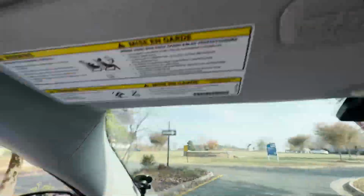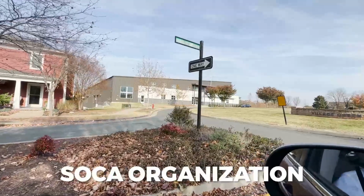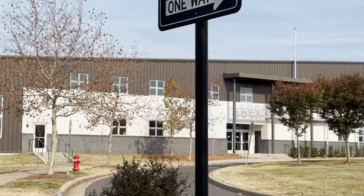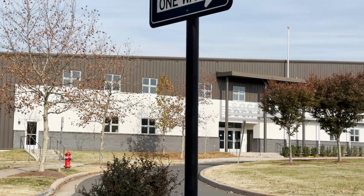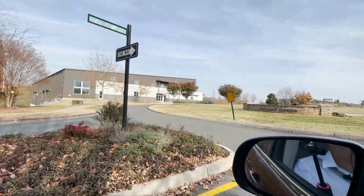Here's the other thing you have. This also houses the SOCA organization. What is SOCA? This is actually our soccer organization of Charlottesville, Albemarle. SOCA, S-O-C-A. So that's actually an indoor-outdoor practice field.